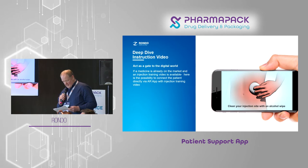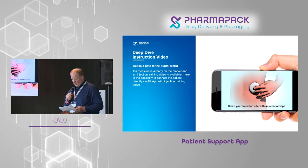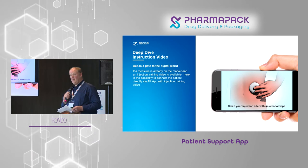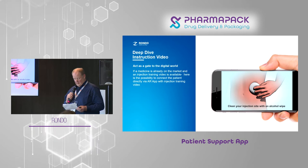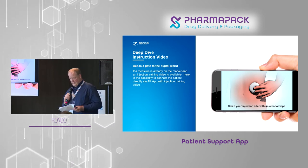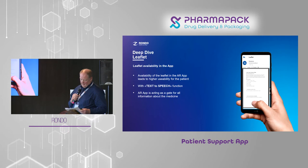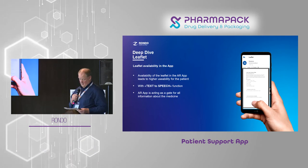That means keeping the medicine refrigerated or disinfecting the skin. Therefore, the patient can watch an instruction movie linked with the app. Maybe the leaflet is lost after opening the package, or the patient is not able to read the leaflet. In this case, the patient can find a digital version of the leaflet as a PDF.